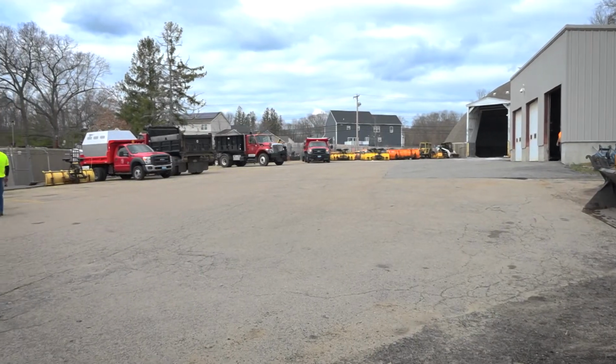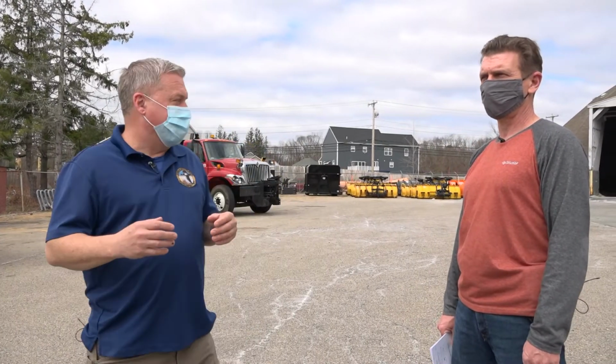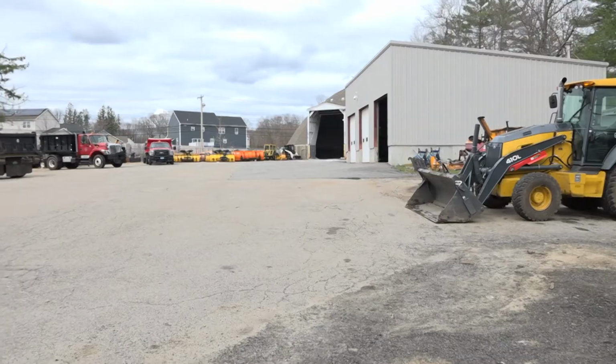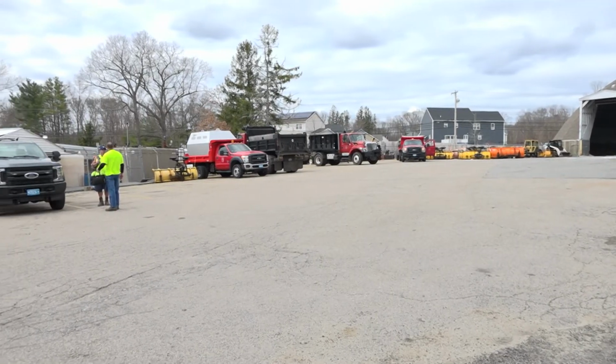Okay, so now we're in our back lot, as we call it, which is where we house most of the equipment. Again, like I said earlier, this was one of the most pressing needs that we saw as a facility, the ability to house all of the equipment under a roof. Potentially the new building will be almost the size of this lot. That's how vast the building is going to be. So we'll be able to house all the equipment under a roof, keep it out of the weather.